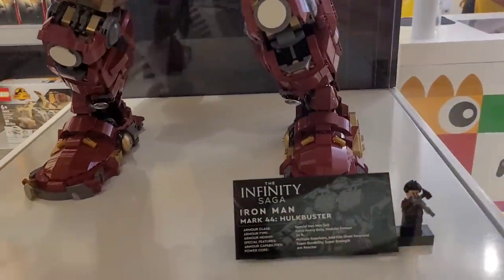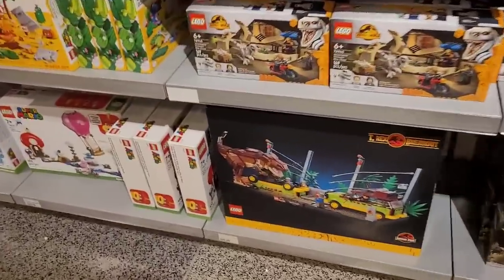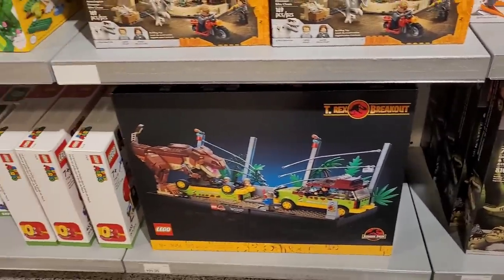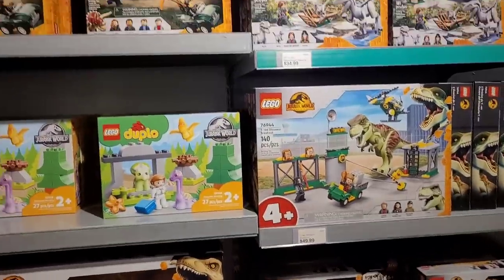$550 for the Infinity Saga Iron Man. Because it's already put together is why it costs so much, I guess. But the kid wants me to come over here to see, oh, look, Jurassic Park. Man. Huh. Okay, so now I find myself as a 41-year-old woman wanting to play with Legos to put together the Jurassic Park stuff. I'm not even going to lie. That'd be kind of cool.